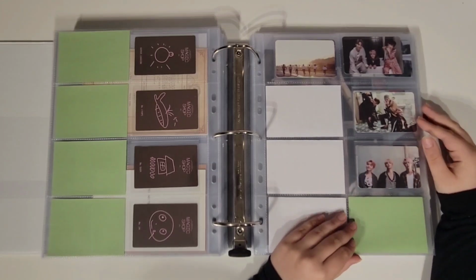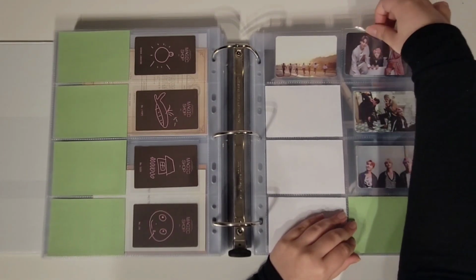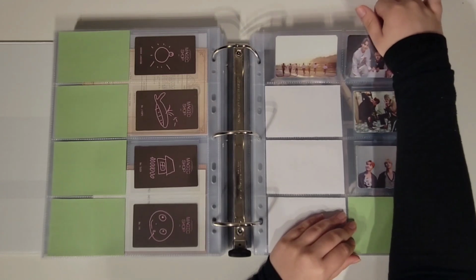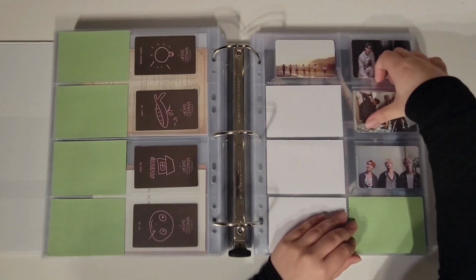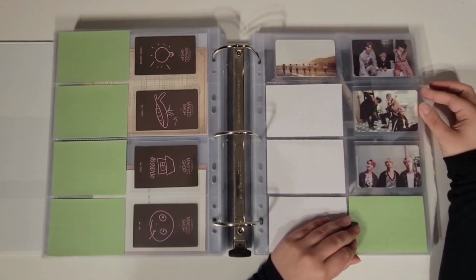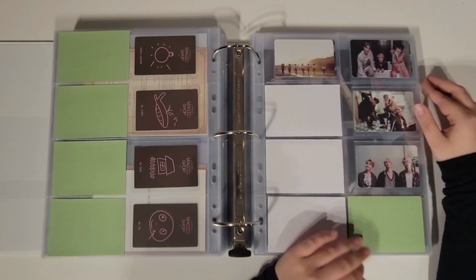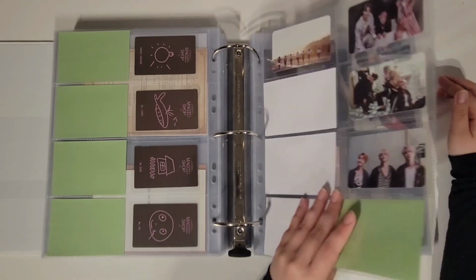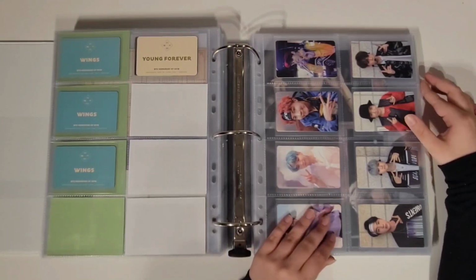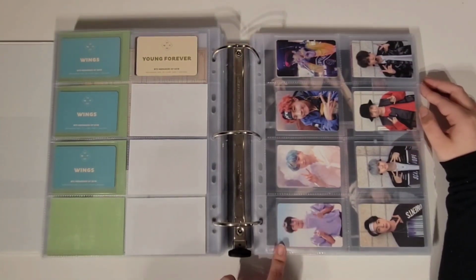I might cry. Then we have the Memories 2016. Still haven't done any progress on these because every time I see them, they're like over $100 and I'm not touching that. So yeah. I pulled originally this card. All the cards of Memory 2016 are just so good. Then 2017, I originally pulled, oh yes, it was Jin I pulled.